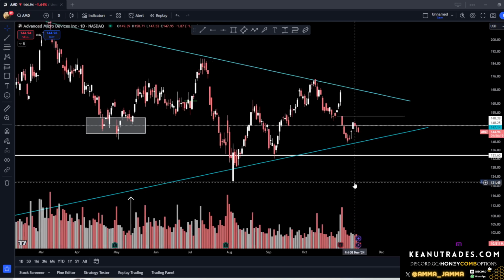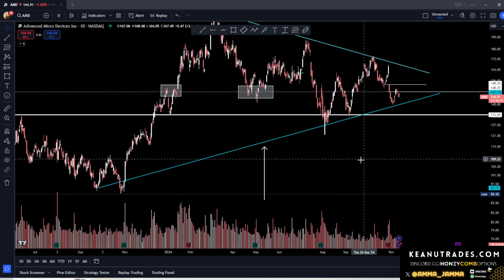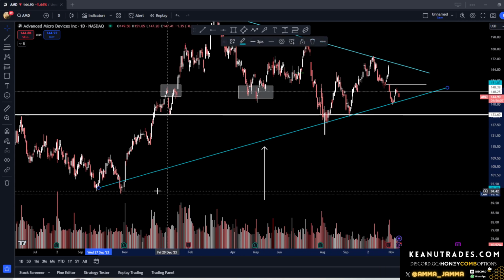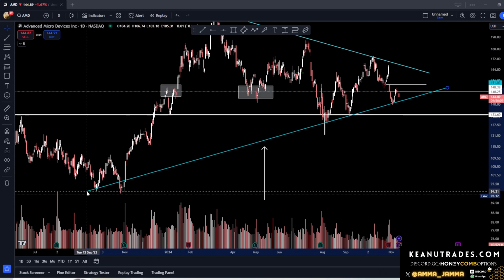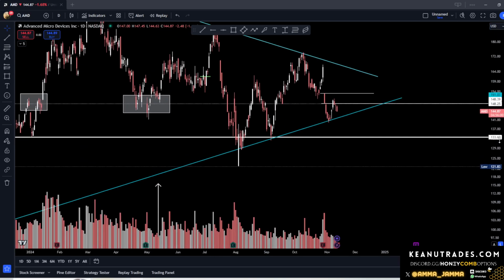So what do we do from here? There's a couple things we can do. We're down about 30% on the trade. I've got December contracts. Let me fix this line. It's not quite touching. We want to make sure it touches. There we go. All right. So we wait for the bounce, and we add on the bounce.